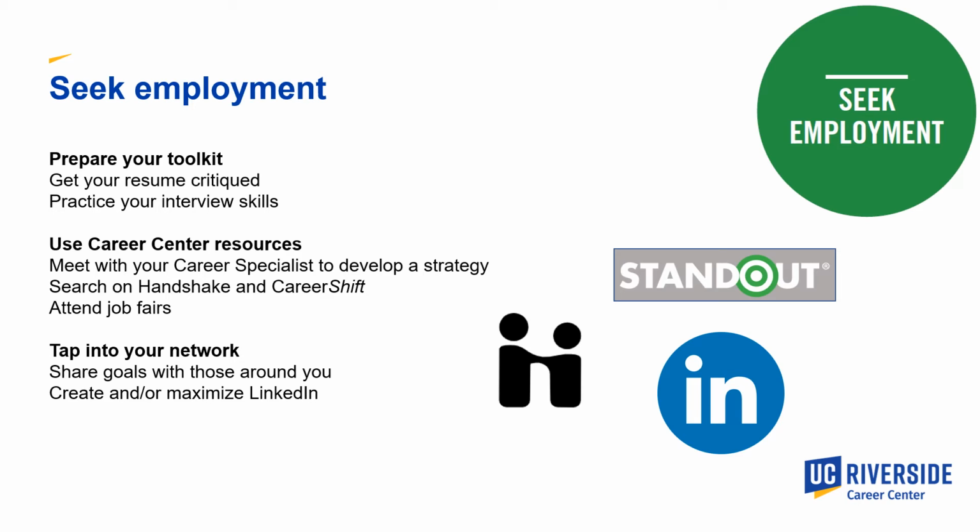Then the other options that exist are attending our job fairs. So the Career Center hosts several different job fairs throughout the year, and I'm going to talk a little bit more about those on the following slides. But just to make you aware, they're fantastic for taking that networking offline and in person. Even if they're virtual, it's still the in-person connection or that face-to-face connection that you may not be able to get in other means.